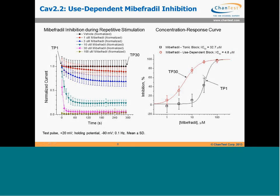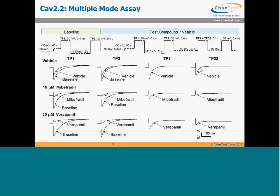And if we compare the IC50 values for the first pulse versus the last pulse, you get this leftward shift, almost a tenfold shift. So we developed then a universal protocol to look at both of these phenomena, and this is the example from CaV2.2.